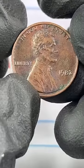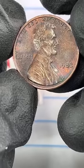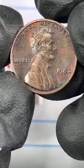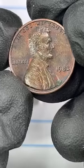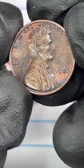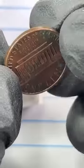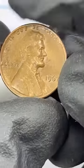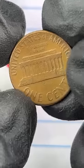Whoa. Look at this. Everyone, look at this 1982 toner. Look at that. That is a very toned coin. Yeah, it punches the design through the other side. That's cool. I put that one aside. I like toned coins.